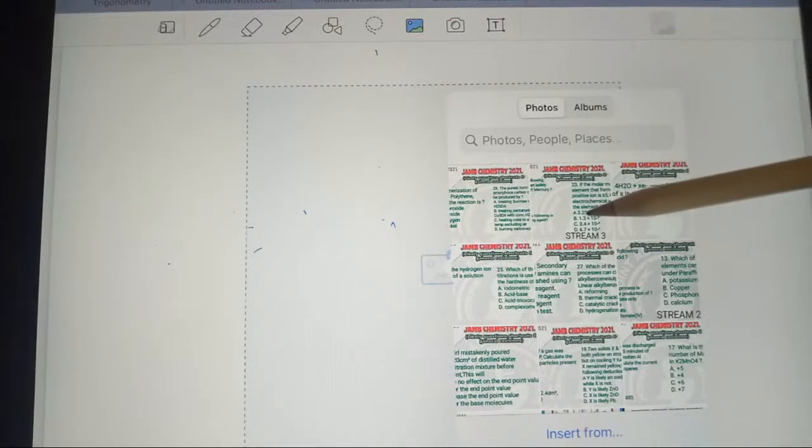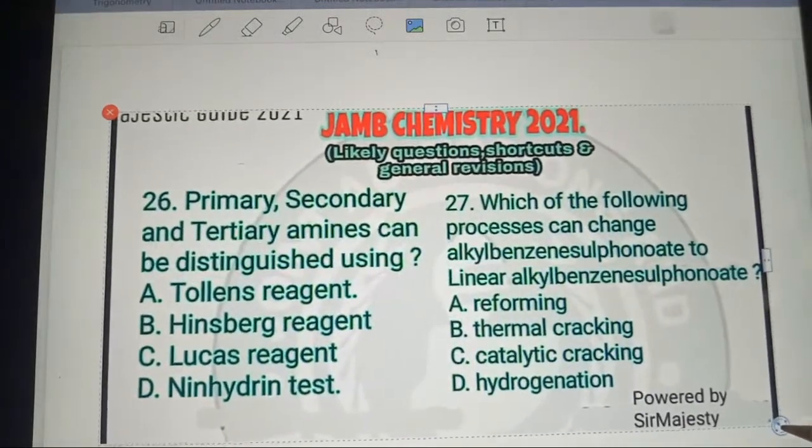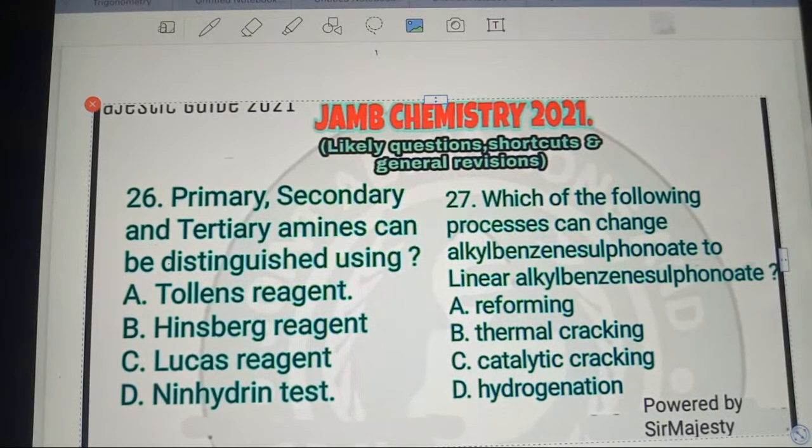Then we go to the next question, which is 26 and 27. Question 26 says primary, secondary, and tertiary amines can be distinguished using Tollens' reagent. No, Tollens' reagent is used to distinguish alkanals from alkanones, that is aldehydes from ketones. Tollens' reagent is a mild oxidizing agent, and it is the reagent applied in the silver mirror test. Then the Hinsberg reagent, exactly, is used to distinguish between primary, secondary, and tertiary amines. Then Lucas reagent is used to distinguish between primary, secondary, and tertiary alkanols.